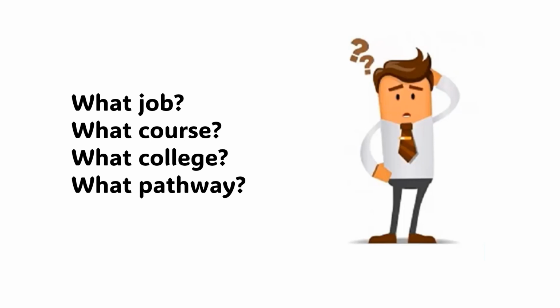So for example, there are 159 CAO engineering courses to choose from. So even if a student is settled on pursuing engineering, the process of selecting the right array of course options requires a bit of navigation.